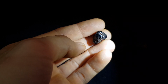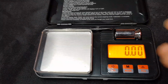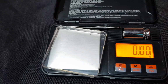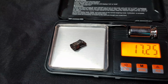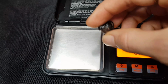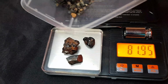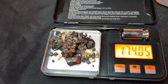Yeah, still, I'm really proud of what we found today. For our second time fossicking for sapphires, these are awesome finds. So I'm just going to weigh up these bigger pieces now. The first piece, 49 carats, almost 50. Onto the bent sapphire crystal. That one's 17.25. And the final piece, 15.65. Now all together, 174 carats. I think that's really awesome for just a quick day of fossicking.